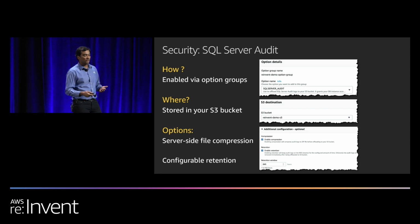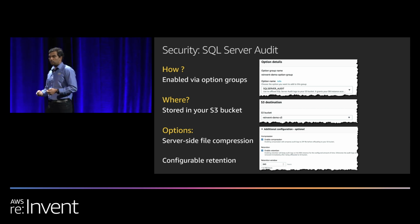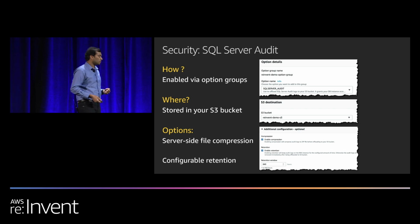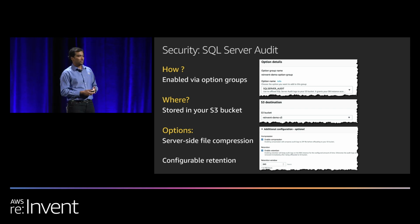And since audit files are typically not accessed on a daily basis, by compressing them before uploading to your S3 bucket, we help you save S3 storage costs. And the other option is retention. Why would you want to retain your audit files on disk?